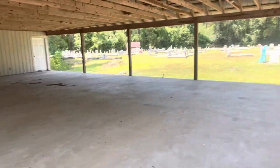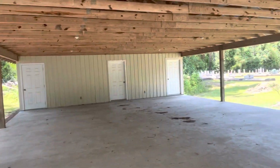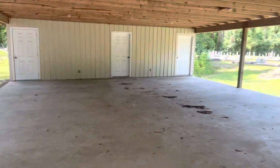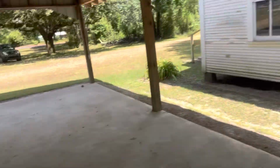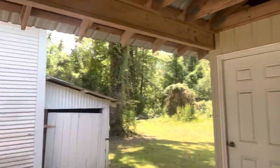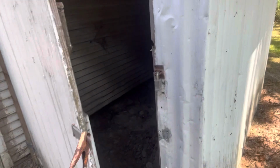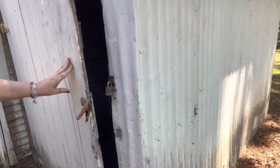So, what is this thing? This is a garage. Look at this. This is where they put the funerals. They put the layout, the chairs, and they put the casket right there, and they all pray. What is that in there, Connor? I don't know. Ooh, that's spooky. It ain't nothing but just where they keep their stuff.